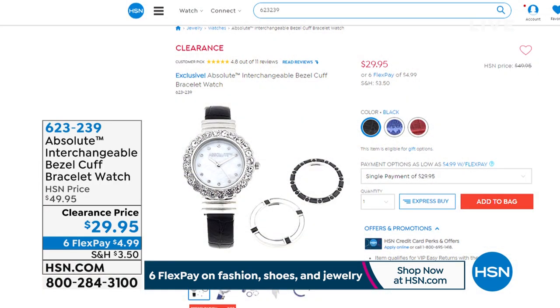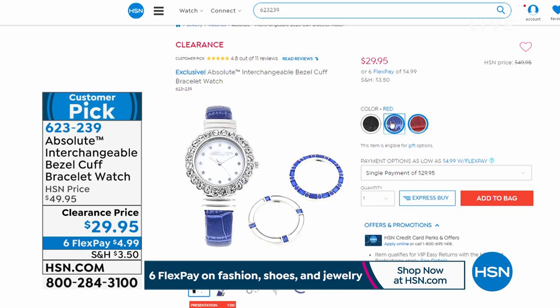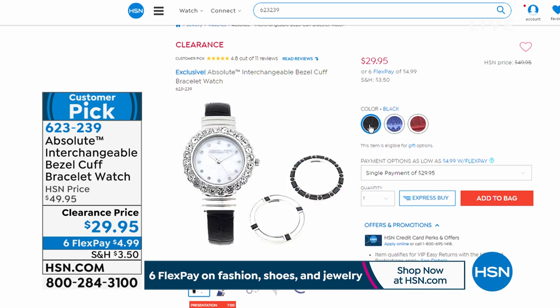Love it. Okay. Now, still to come, we have this incredible watch. You've got three different color band choices, but each one comes with three different bezels. We're going to be presenting this in about 5 minutes, so stay tuned for it. I'm very, very impressed with this special, because it's $29.95 for basically getting the look of three different watches. So it's going to be coming up.